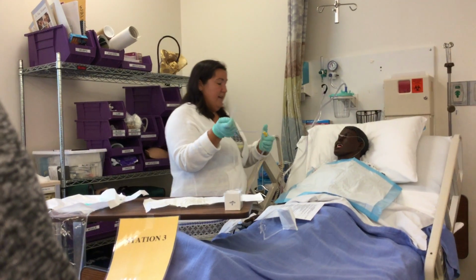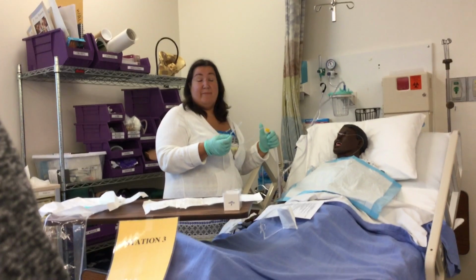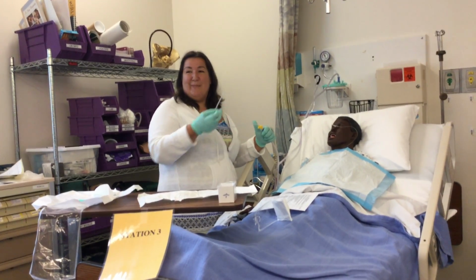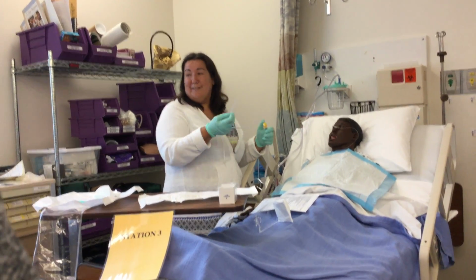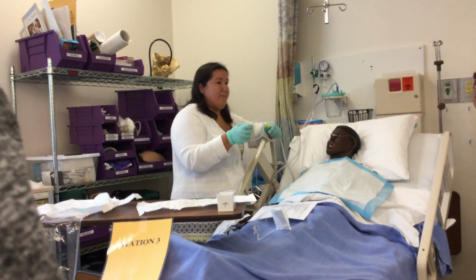And I know it works. Am I going to suction going in? No. You want to keep your finger out because you don't want to cause any damage. And you can actually suck oxygen out of them as you're sucking in, so you're actually going to make them desat more. So you don't want to suction while you're going in. You want to actually do it once you're where you're going to be.